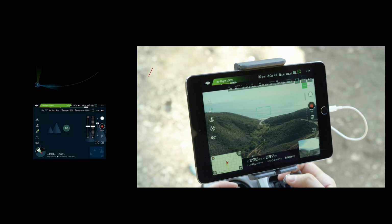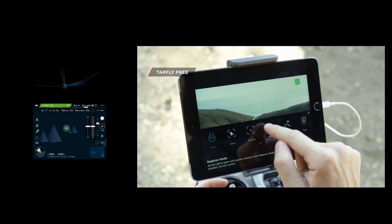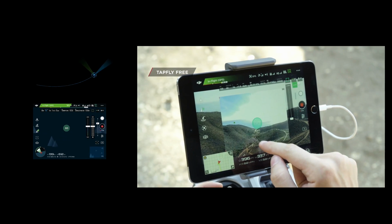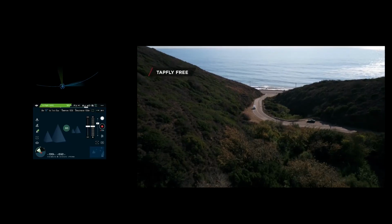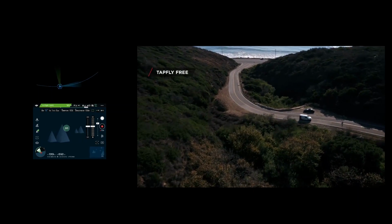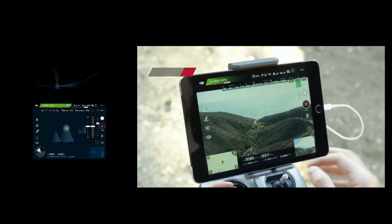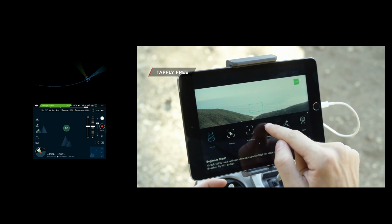Next, we're introducing Tap Fly to the Inspire. Tap Fly now operates through the FPV camera, so the Inspire is always facing forward. We've added Tap Fly Free. This means that the main camera can now rotate freely as the Inspire travels in the direction that the Inspire is tapped.